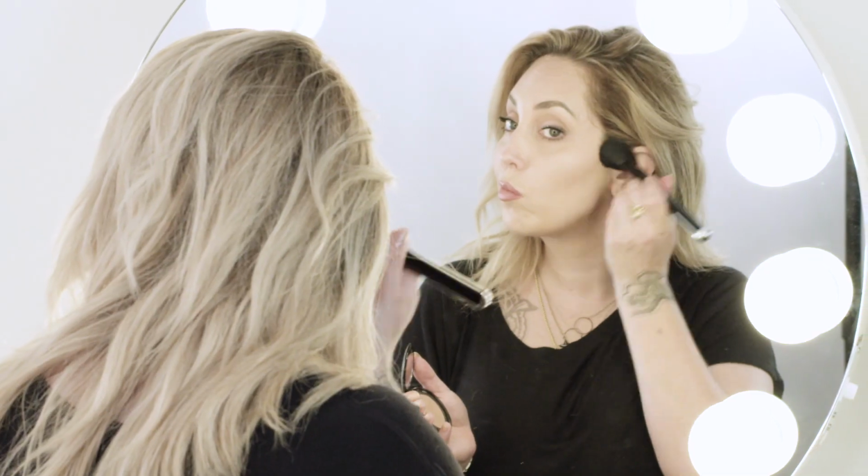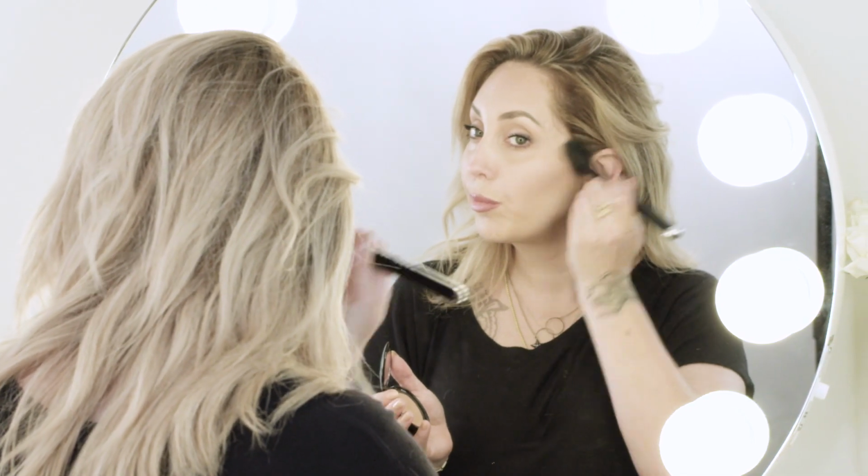The new gel formula is so smooth that I found that I actually love to sculpt the whole face with this. Looks beautiful under the cheekbone, across the forehead to warm it up. This is a really easy way to achieve a monochromatic look with just one product, or it creates a really nice base for whatever you want to add next.